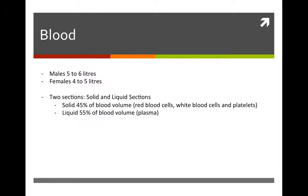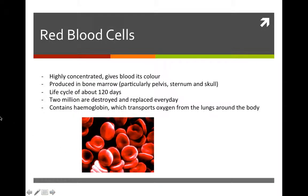Able to carry more oxygen, what does that mean? They can work at a higher intensity for longer because they're actually getting more oxygen to the working muscles. So if we looked at a 1500 metre runner, since the men have more blood, they are carrying more oxygen, which means they can work at that higher intensity for longer. Blood is broken into two sections: a solid section, which is generally the blood cells, and then a liquid section, roughly about 50-50.